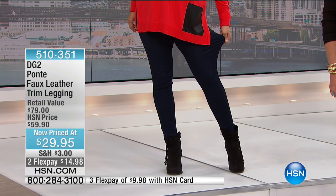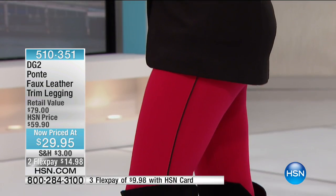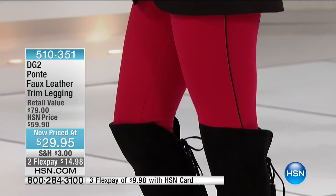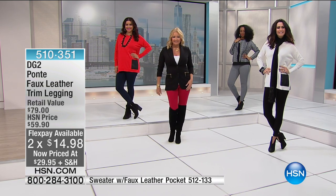By the way, these are going very fast. If you would like them, please don't wait another minute. We have extra small through 3X, average, petite, and tall in the inseam, which is great. So that gives you a 28-inch option for average, 25 for petite, 30 in the tall, but it is like a handful of every option. Love it with the boot. Oh, don't you? Yeah. And you know something?